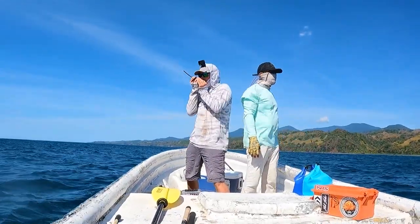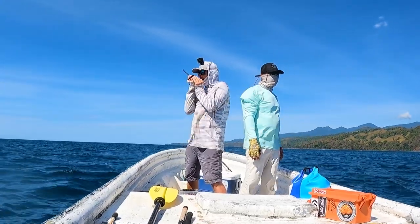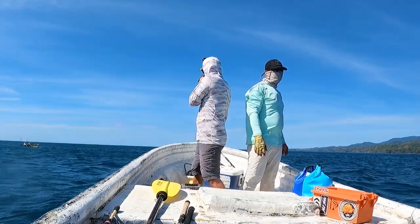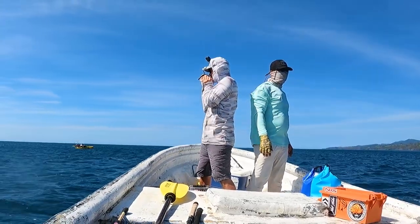First rooster fish of the trip, landed by Ilya on the moonfish. We'll get Charles to come back over and give you another one when he's ready, man. Do it again. Sick. Congrats.